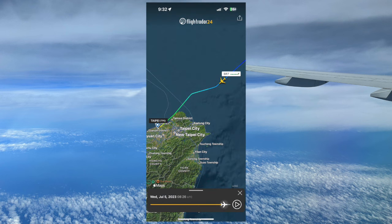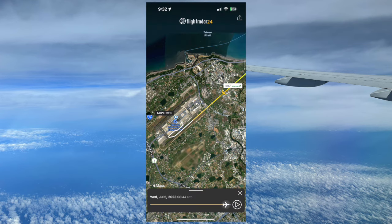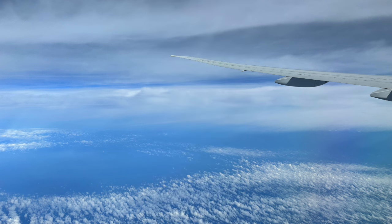As we descend, our approach into Taipei Taoyuan would take us straight into the approach for runway 22 left. We would make a few turns over the East China Sea before we fly over the countryside and the Tamsui and Bali districts. It was a very cool approach to finish off this long haul journey, and I'm super excited to touch down in Taipei for the very first time. So without further delay, let's begin our descent into Taipei's Taoyuan International Airport. Enjoy this landing, everybody!